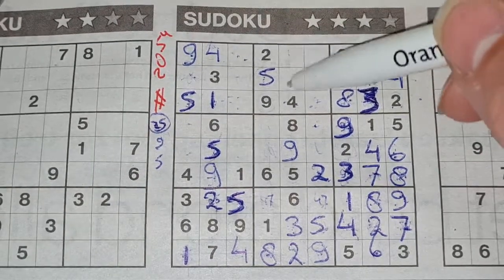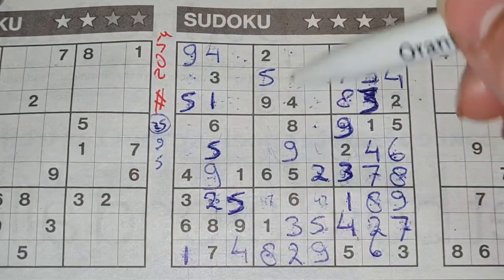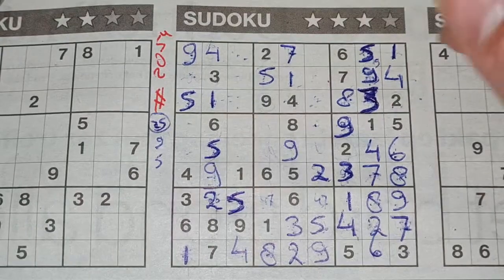7, 7, 7, 7. Two boxes left in the middle column for the numbers 1 and 7. 1 and 7 are missing in the middle column. We see there 1, no 1 there. 1 should be here, and the 7 goes there.